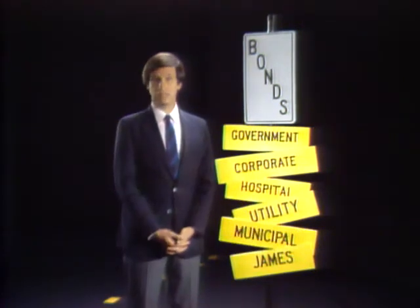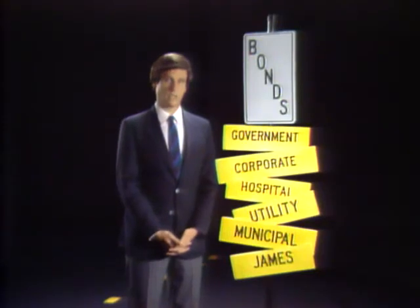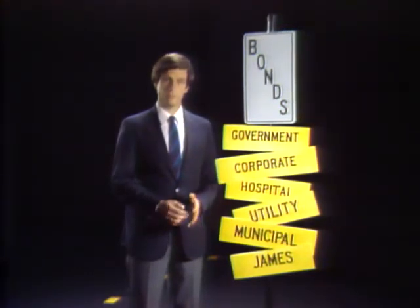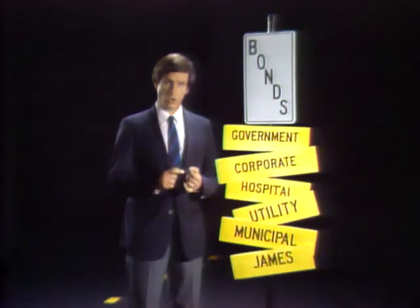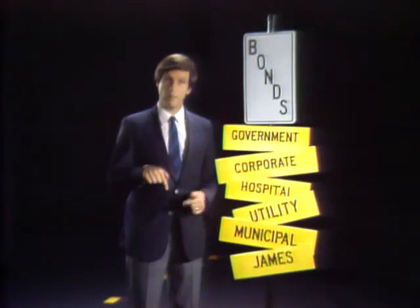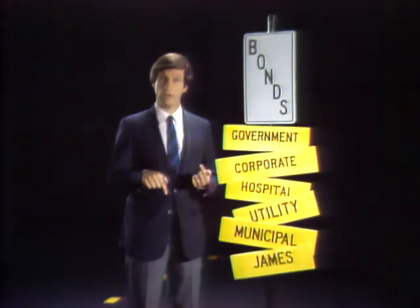Bonds are traded constantly, just like stocks. The prices don't fluctuate as much as stocks, but they still go up and down. What affects the price the most is interest rates. Now, let me give you a little rule of thumb. If interest rates go up, bond prices drop. If interest rates drop, bond prices rise.